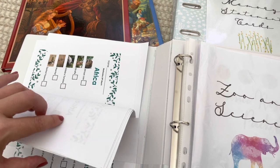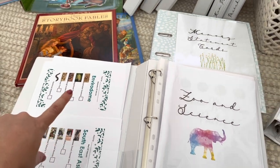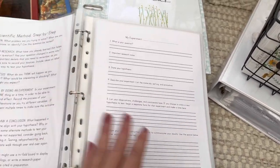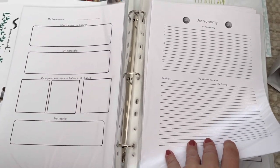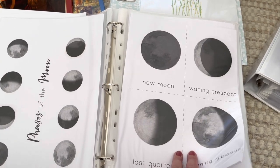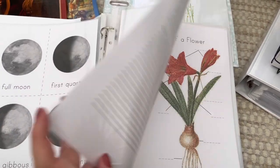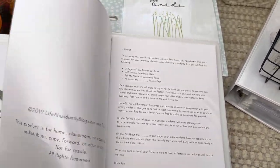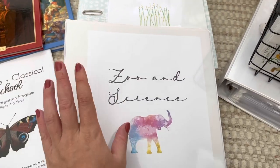I've made them up myself, and we print them, put them on little boards, and the kids go off and tick where they're from. And then these here are just different printouts that she gave you access to. I've printed them out. We obviously haven't done astronomy or anything yet, but I keep them handy for when we do some bigger topics like that, which probably won't be this year. So I've sectioned it all off in there.